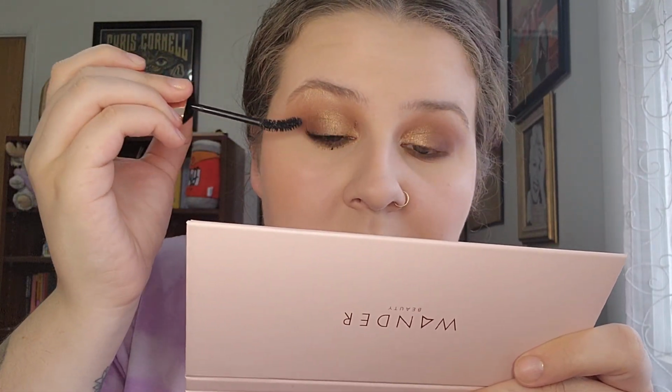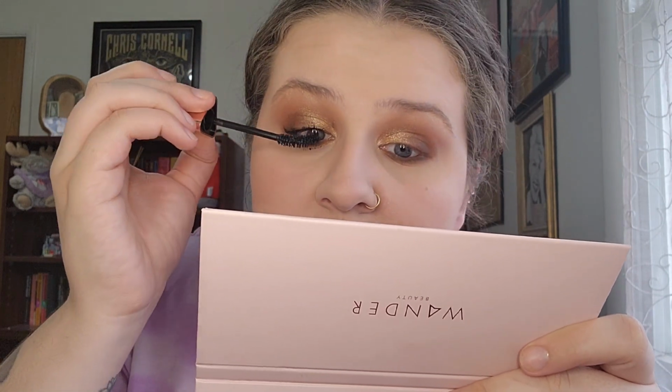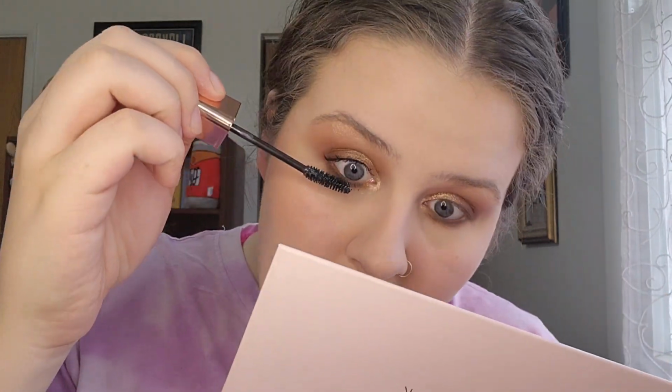What the heck? It's not gripping my lashes whatsoever, and now it's all over my eyelid. This is a hot mess. I was okay with the eye look until I used this mascara. I'm still going to try to do the lower lash line, because sometimes with mascaras, this is an awkward shape. I'm always afraid I'm going to drop it, and this wand shape is so weird. That was two layers. Do you see it on my eyelid?